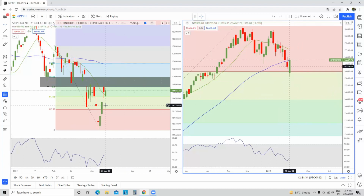But immediately when I look at the daily time frame charts, we can see that this is a mere bounce back. The trend in the weekly chart is still down. The trend in the daily chart is flat right now. Neither is it down, nor is it up. And this is only a pullback.